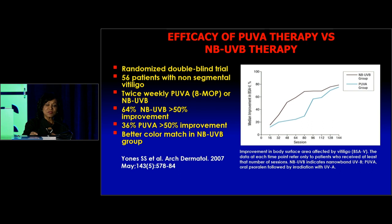What about comparison studies looking at the efficacy of narrowband versus PUVA? One of the first great studies was a randomized double-blind study by John Hawk's group in London, and they looked at 56 patients with non-segmental vitiligo, twice-weekly PUVA versus twice-weekly narrowband. They looked at those patients who had greater than a 50% response: 64% for narrowband UVB, 36% for patients treated with PUVA. So better results with narrowband UVB.